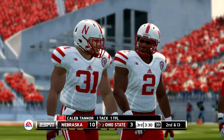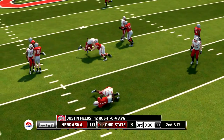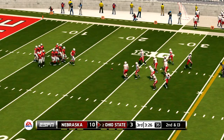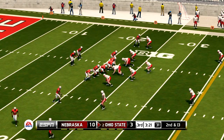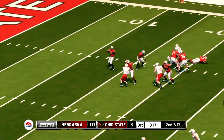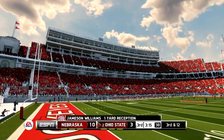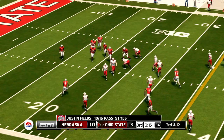Loss of 3 on the play. That brings up 2nd and 13. It's 2nd down now, 13 to go. Ball on the 22. Mike 3. Watch the screen. He goes out of bounds around the 23-yard line. That's good for a gain of 1 yard. That brings up 3rd and 12.